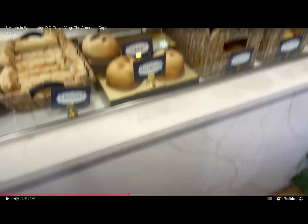Yeah, we know the spots, right? We know where the breakfast spots are, the food spots are. Again, it's just great to see an outside perspective.